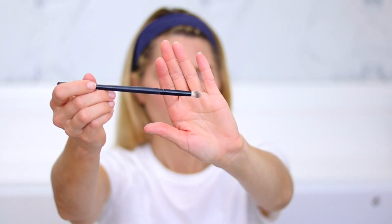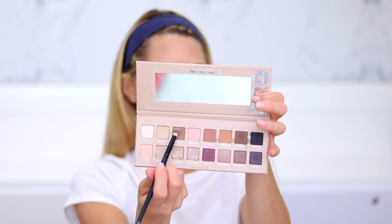And then what I normally do is I'll take a smaller brush like this one, and I'll pick up a darker brown shade, this one here, the Cool Taupe, and I'll just apply it right above the fold of my eye. Because I have hooded eyes, I'm trying to create the illusion that I don't have hooded eyes. Then I'll do the same thing on the other eye, just to add a little bit of drama to my eyes here. It's just a simple look.